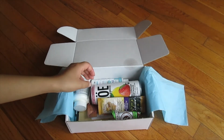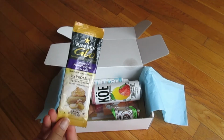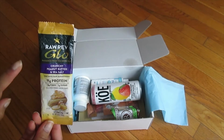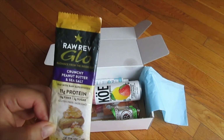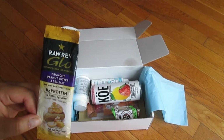Okay, moving on. Also got, so this is one of the products that I actually tried. When I first saw this, I was kind of like, oh great, because I've tried RawRev Glow, that's the brand. I've tried their bars before, but this one was actually surprisingly pretty good. So this is the crunchy peanut butter and sea salt. It has 11 grams of protein, 13 grams of fiber with only 2 grams of sugar.